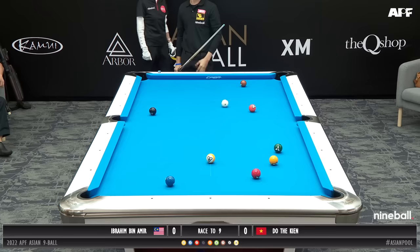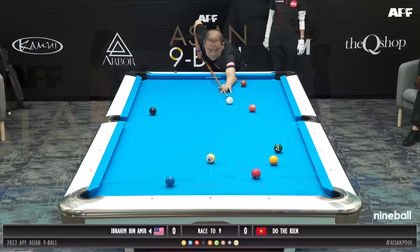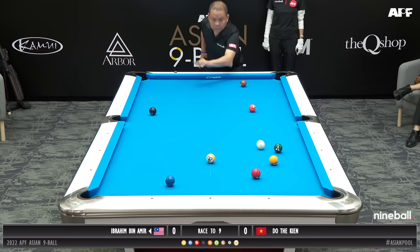Wanted to get behind the five ball there. Didn't quite have enough legs. Looks like Ibrahim is going to have a good shot on the one ball. Might just stop it there for the two. Oh, very nice. Played a little bit of a follow shot to bump the three.